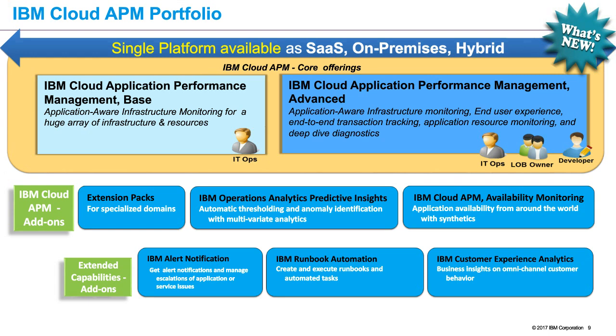And then on the right-hand side, we have an add-on called IBM Cloud APM Availability Monitoring. And this is our synthetic monitoring that allows you, from multiple points of presence around the world, as well as from points of presence you define behind your own firewalls, to understand the availability and the performance of your web-based applications and APIs. You'll be able to run Selenium-based scripts as well, so that you get a clear understanding of here's the performance of my application, and here's who's impacted by any performance problems. And within IBM Cloud APM, you can get that down to a user. You can find out who the users are who are being impacted by geographical location as well.